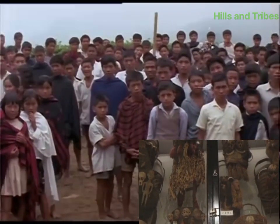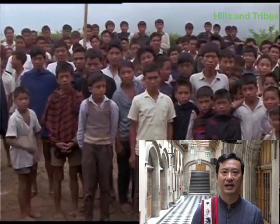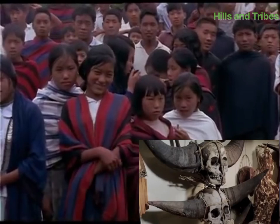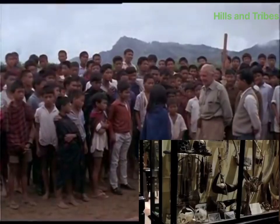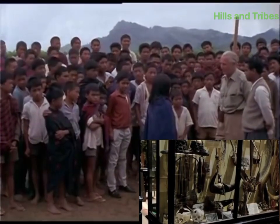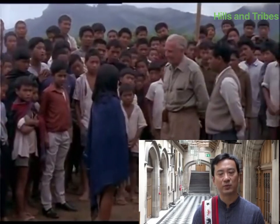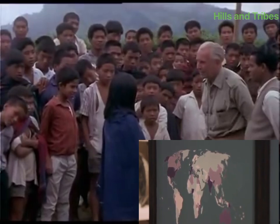I am deeply invested in this project of bringing back Naga ancestral remains to the Naga homeland. And as part of that process, I have been working in order to understand not only the collection, but also how might we engage with different Naga communities.